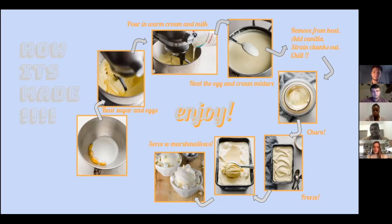Next, you would remove that from the heat and add in the homemade vanilla or the special halal vanilla. And then you would strain the whole thing to remove any chunks. That way the ice cream just has a smooth consistency throughout. Next, you're just going to chill it. You'll cool the mixture over an ice bath, stirring every few minutes.